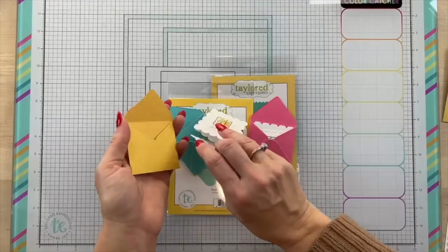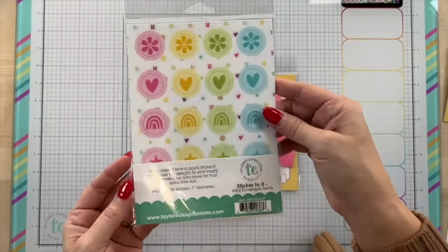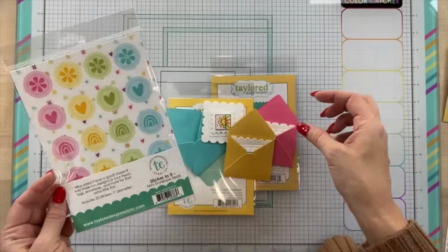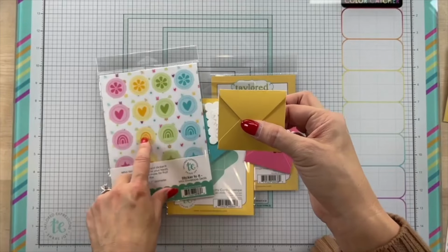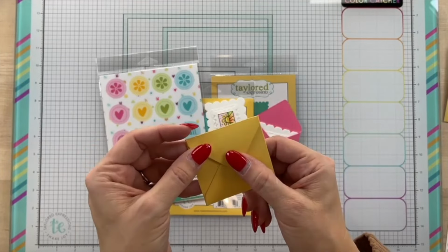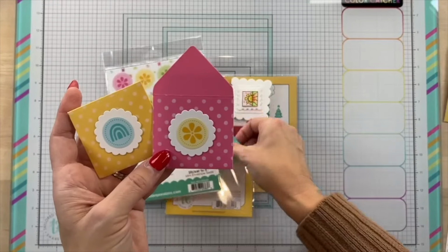Now we wanted to have something special for you to seal your envelopes with, so we came out with the Sticker to It mini envelope seals. Because why not? I love little stickers. Stickers are fun to collect, and also when you're cutting this out of cardstock, it is a little bit stiffer, so a nice thick vinyl sticker to close these is going to be awesome. Now if you maybe don't want to use it as an envelope seal, let me show you another option. You can just add it to the front as an embellishment on the front of your envelope.